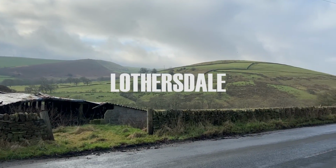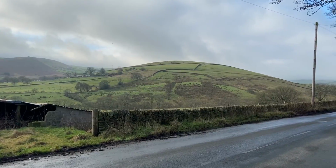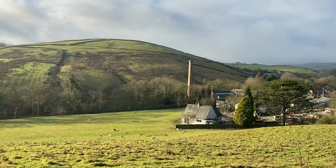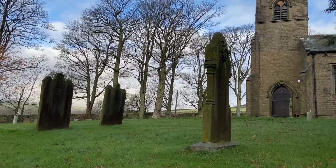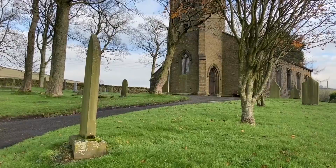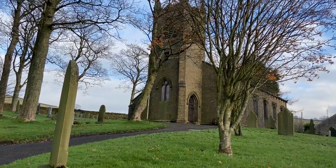Lothersdale is one of the less well-known areas of the Yorkshire Dales. It lies to the south of Skipton rather than the north, like most of the Dales, but is just as beautiful. Arriving in the Dale coming from Skipton, you first see the old mill chimney and pass the parish church on your right going down the hill.